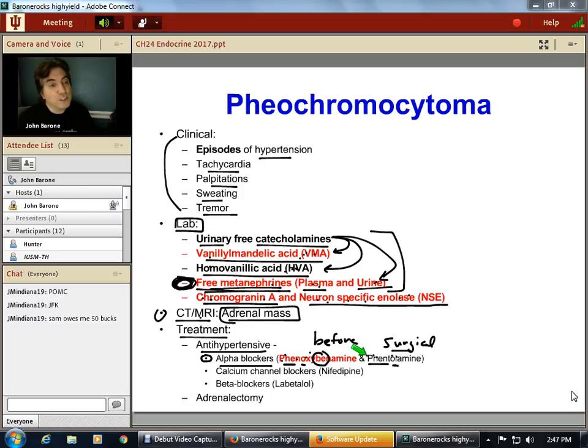So alpha drugs first. Now, if this is not sufficient to control blood pressure, then you can add calcium channel blockers or beta blockers, or you may have all three. But if you start beta blockers first, before the alpha, you will get unopposed alpha. Unopposed alpha will actually give you paradoxical hypertension. "But John, I put you on beta blocker." I know. You put me on beta blocker to lower my blood pressure, but you just raised my blood pressure because you gave me unopposed alpha. So in terms of blood pressure, we always want to do alpha blockers first, then you can add beta and calcium channel blockers. Alpha first, don't do beta blockers first, or you get unopposed alpha.